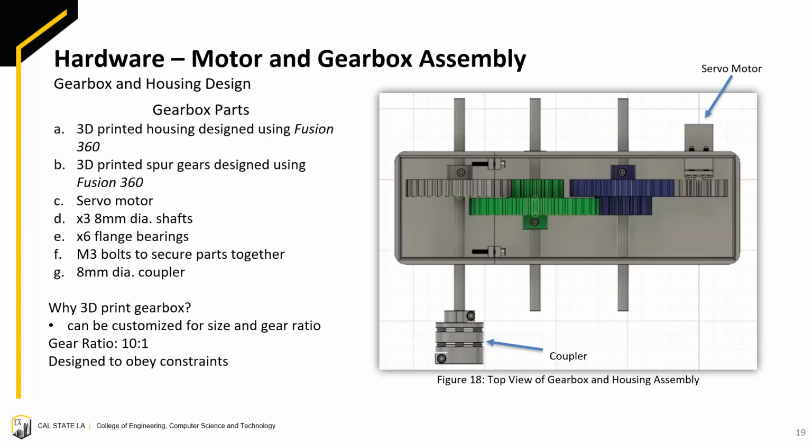Here we can see the complete design and top view of the gearbox and housing assembly. The gearbox consists of the gears and housing, which were designed using Autodesk Fusion 360, the motor, shafts, bearings, and other hardware to secure everything together, which were all purchased online.